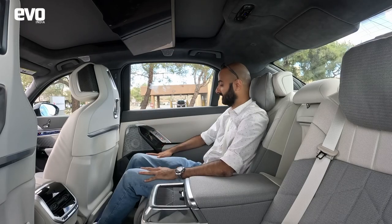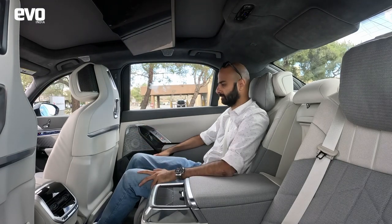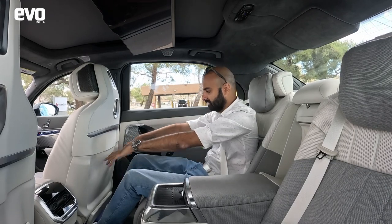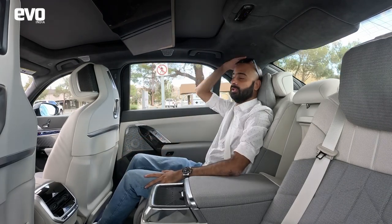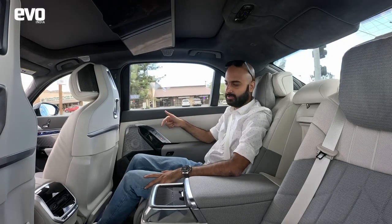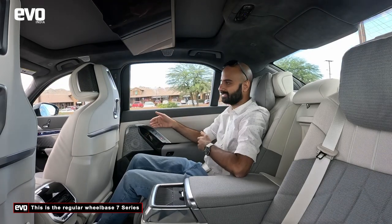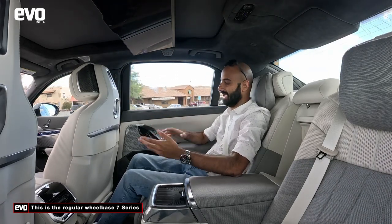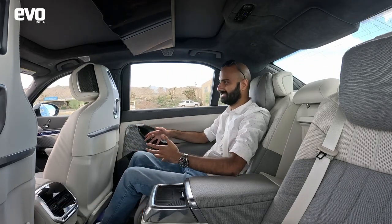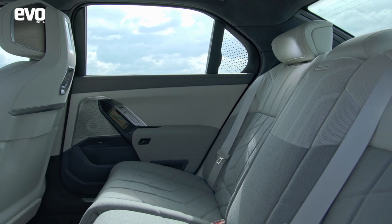No review of the 7 Series will be complete without the backseat, and expectedly this is a very comfortable place. Firstly, in terms of the amount of space I have, plenty. This is more than generous amounts of legroom, plenty of headroom. Now, you need to remember that this is not an L version of the 7 Series, it's the regular wheelbase, and still, the wheelbase is longer than the older generation L. So that has liberated a lot of room, that has moved the 7 Series half a step up in terms of the space and luxury that it offers.